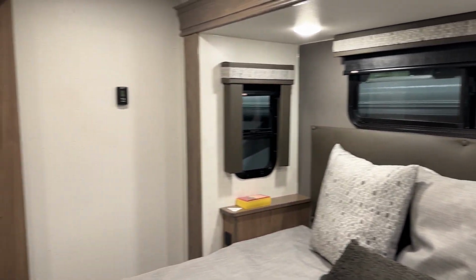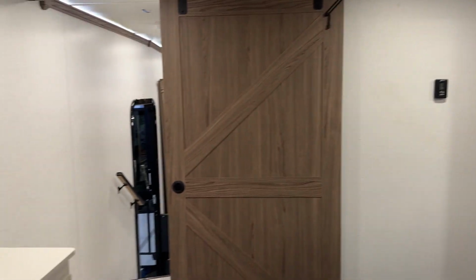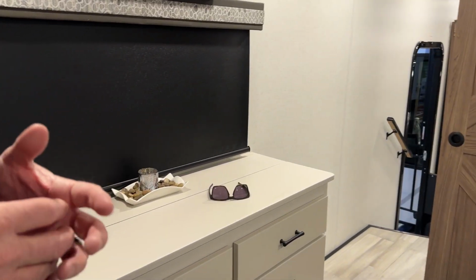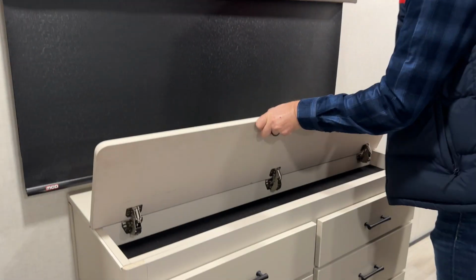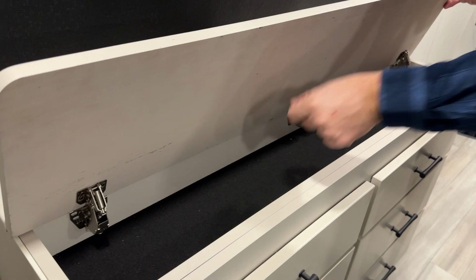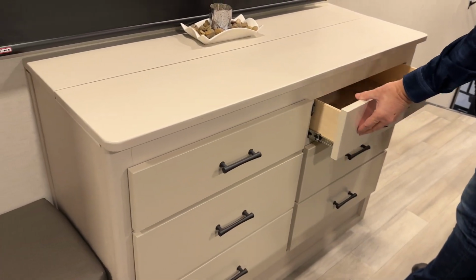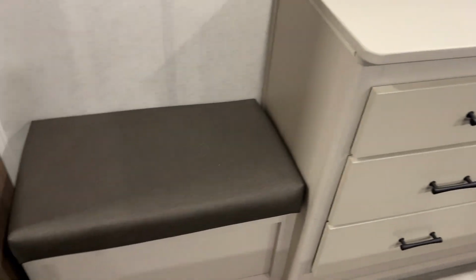Yeah, really nice. So you can kind of see the quality difference just stepping from an Avenue, which is a great product if that's your price point. But once you get up into the Paradigms, this is a bit of a different world. You get this storage under here, really nice for valuables or whatever. And then I believe this is all bigger hardwood. Bigger drawers. And a bench right there.